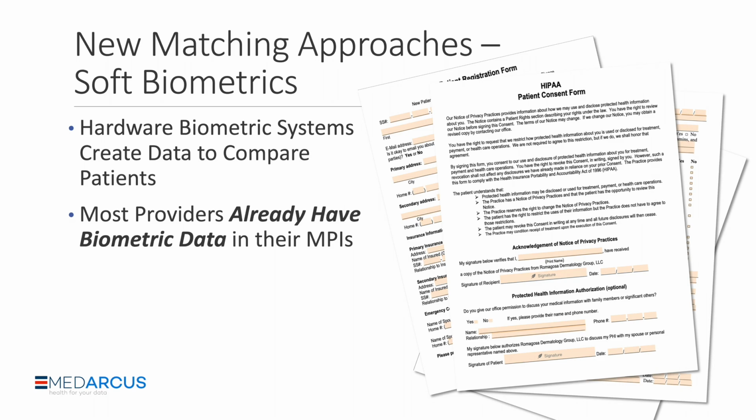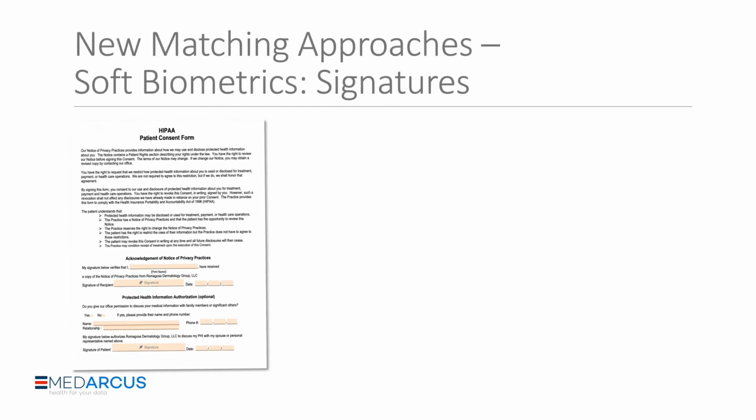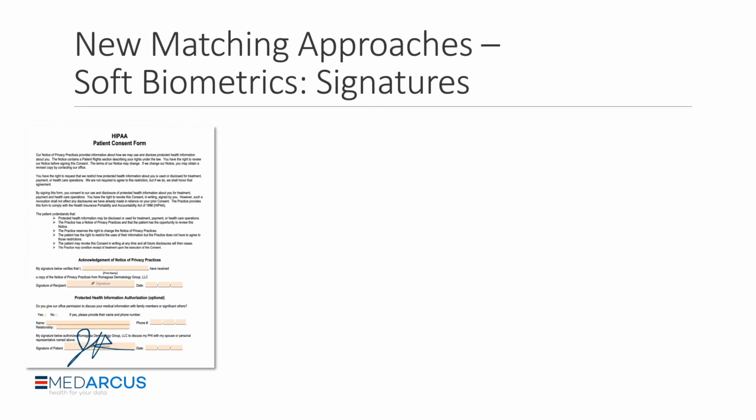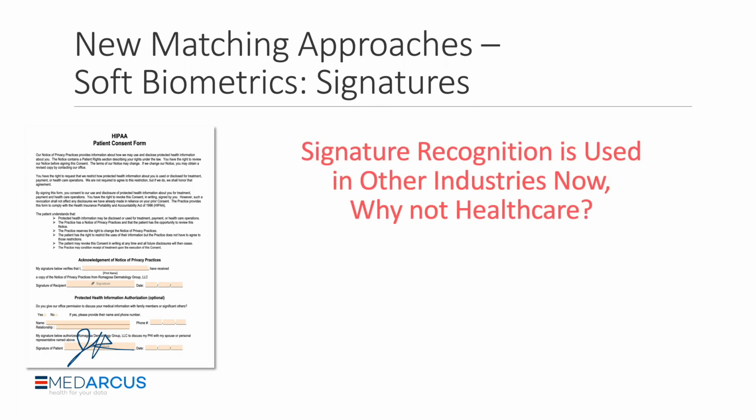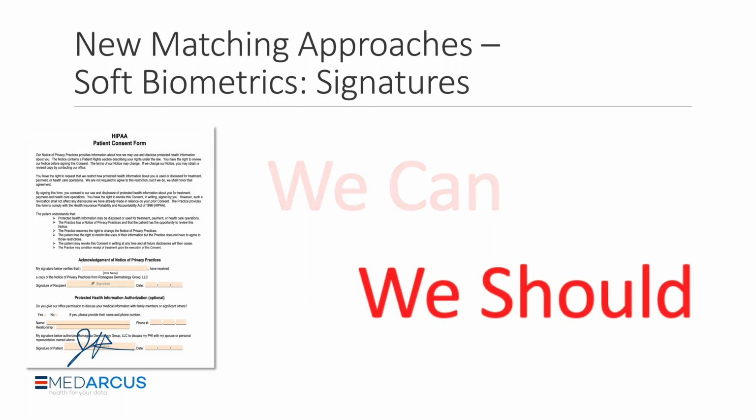If you think about it, HIM professionals that look at duplicate records ultimately make a decision many times by looking at the forms that the patients sign, comparing the signatures. So we do this process, we just do it manually. And software in other industries actually compares signatures now for validation. Banking is a good example. So why doesn't healthcare have it? We can. We should.